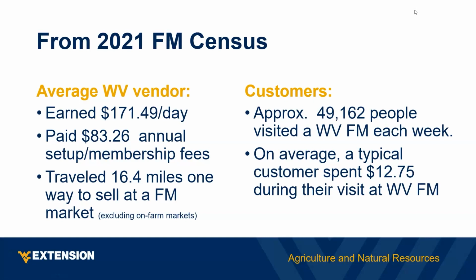All right, so how about the customers? There are roughly 50,000 people that visit a farmer's market in the state of West Virginia, and a typical customer will spend about $12 to $13 at their visit to a farmer's market. Again, this is according to the people that responded to the survey.